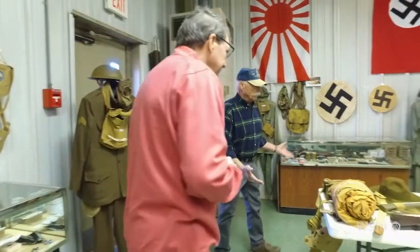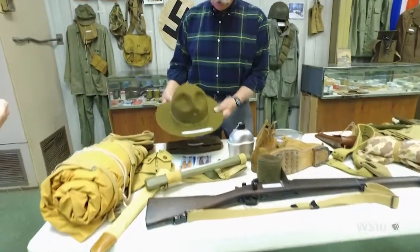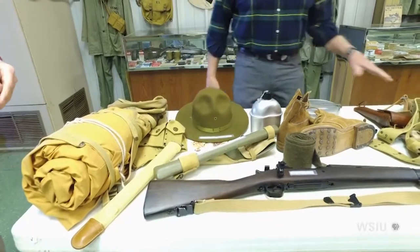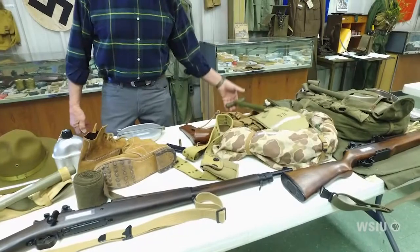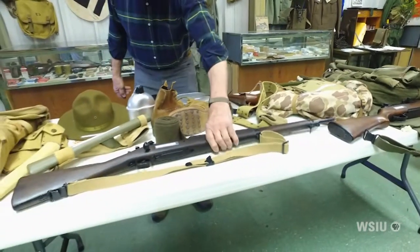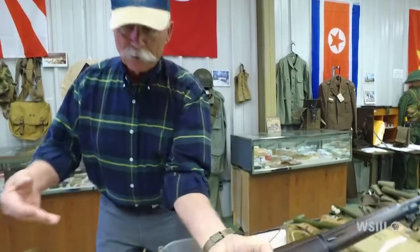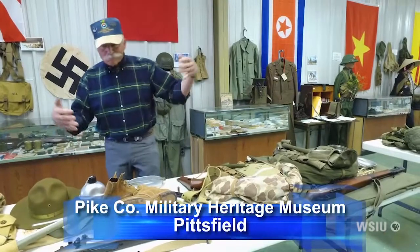Over here, we carry on with World War I. Some of the equipment, the campaign hat, the pickaxe. Every fourth person would carry a pickaxe. The other three would be carrying the shovel. This is the 1903 Springfield rifle. This is simply a reproduction that anybody can pick up and handle. It has the same weight and the same feel, but of course, since it is a reproduction, it's inert.